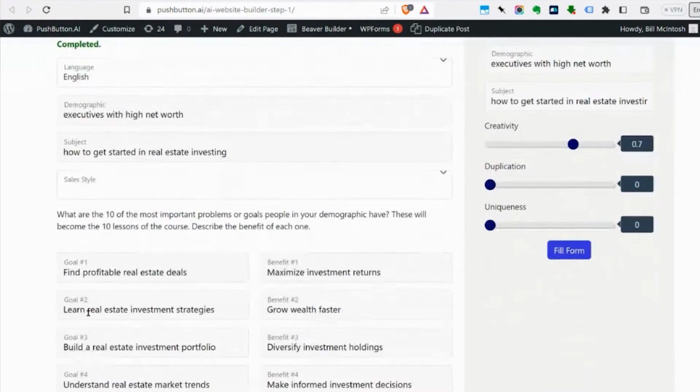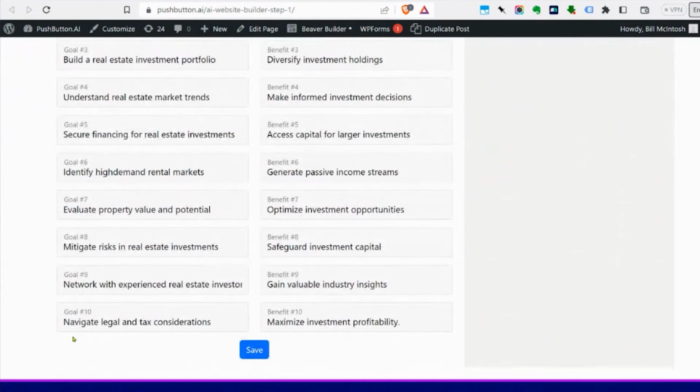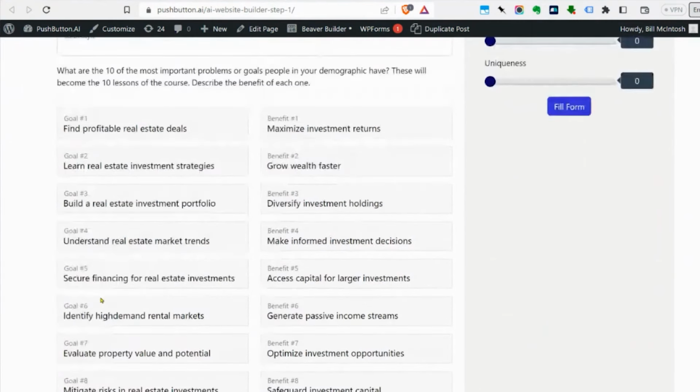Now, our course outline is based upon what we call goals and benefits. The goal is a unique problem that they've got to solve in order to accomplish the big overall goal. And then what is the end benefit? What is the value of achieving this? And we do these in pairs. As you can see here, we've now created a 10 module course outline.